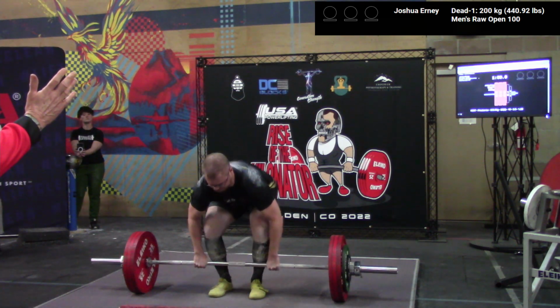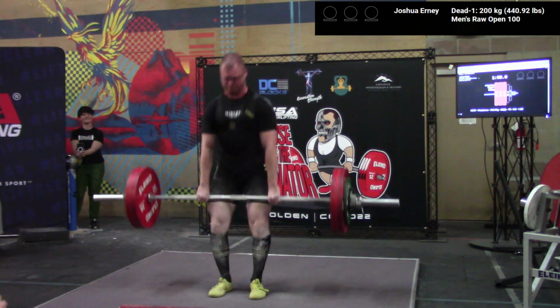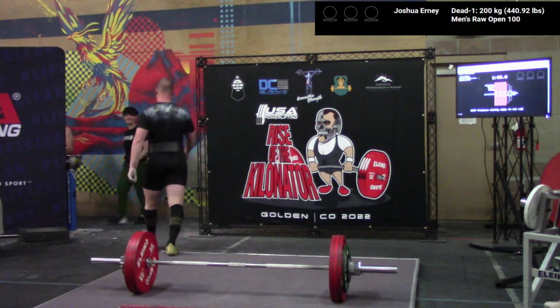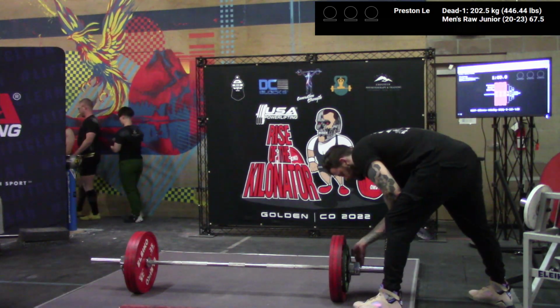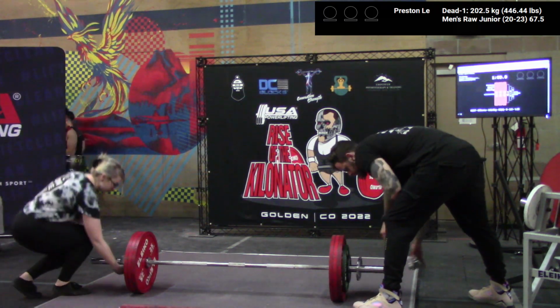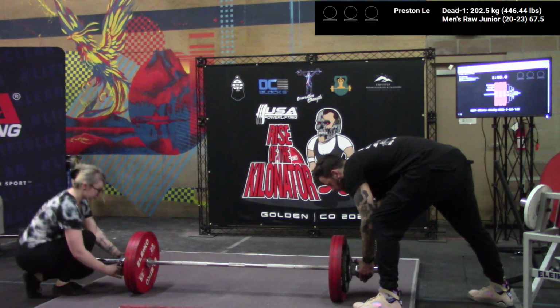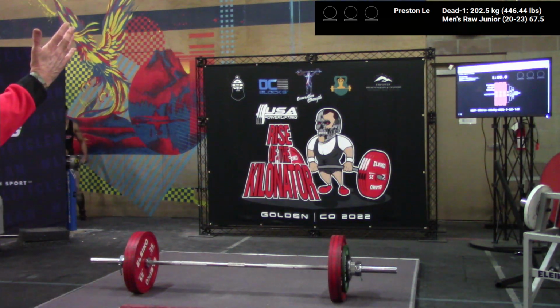Generally, with a conventional stance, the grip is outside the knees, a little bit wider than hip width, and that looked like a good lift. There's no rule in deadlift as far as how you grip the bar, how wide your grip is, anything like that. There's no rules like that in deadlift. That was a good lift for Joshua.